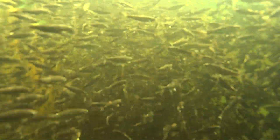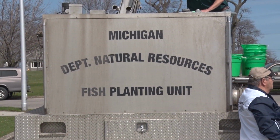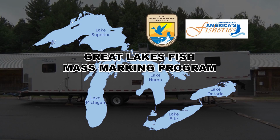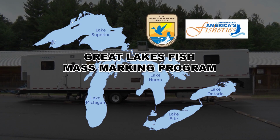There are multiple reasons for stocking fish in the Great Lakes: to restore native fish populations, control invasive fishes, or to diversify our sport fishing opportunities. Information obtained from tagged fish plays an important role in determining how stocking operations are carried out as well as the level of their success. The Great Lakes Fish Mass Marking Program began back in 2005. Its goal? To tag every fish stocked in the Great Lakes.